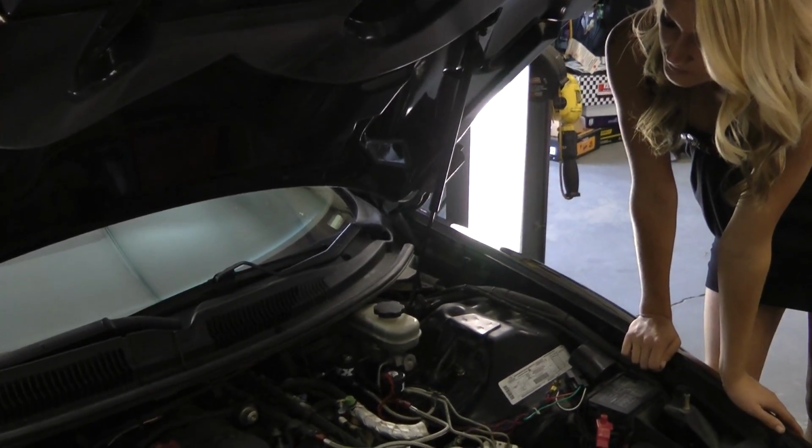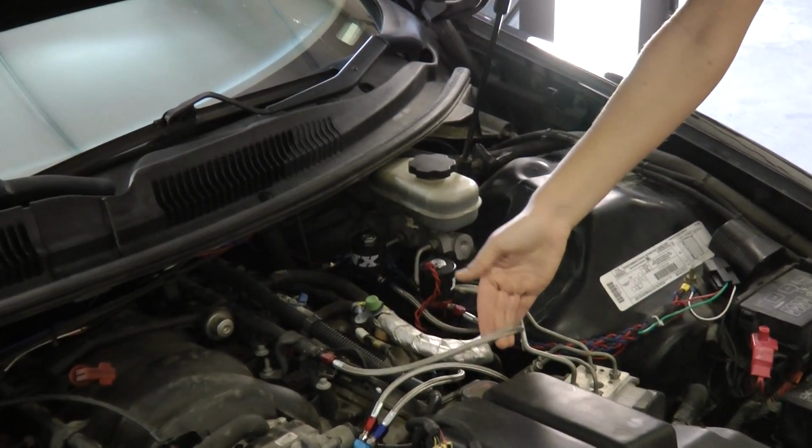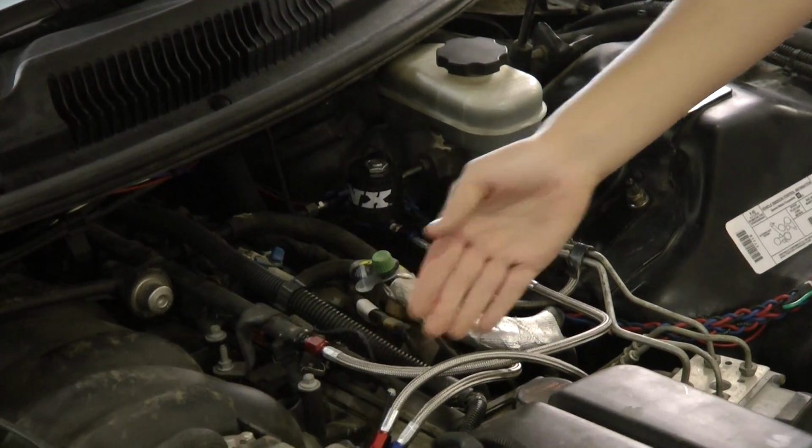From there, we had to find a way to get fuel into our system. With the fuel lines, you can connect into your Schrader valve like we did on the Camaro, or find another way to tap into your fuel system like we did on the Super Duty.